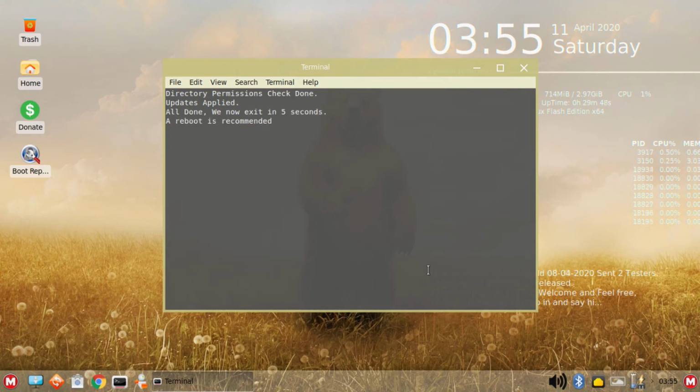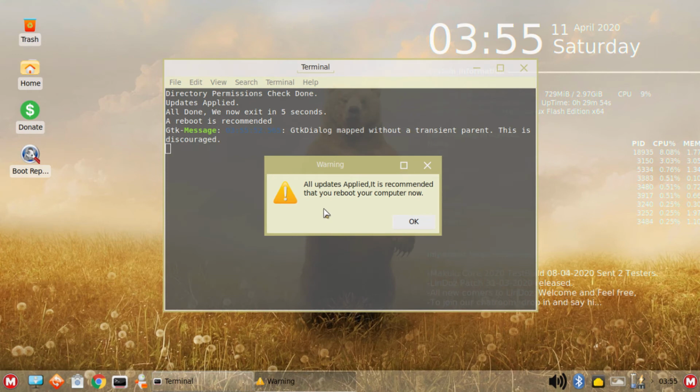We'll now exit in 5 seconds. A reboot is recommended. Okay, all updates applied. It's recommended you reboot your computer now.